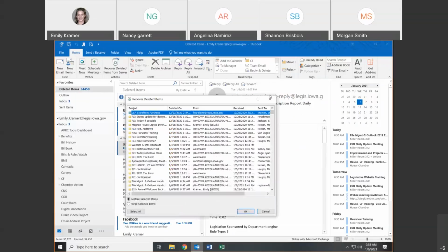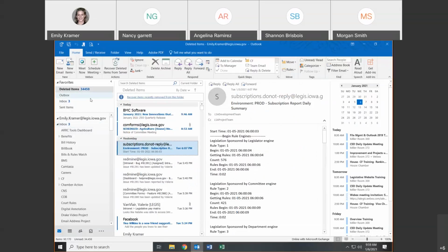So that's recover deleted items. If you accidentally permanently delete something, you can use this to recover those. Again, if you delete something, it's going to go into your deleted items folder. It will stay there indefinitely, unless you elect to actually take some action and delete them from the deleted items folder. So that is your quick access toolbar.